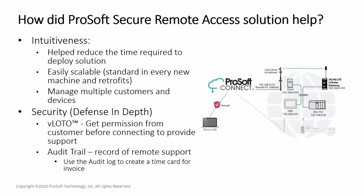So how did our solution help this particular machine builder? Again, I'll go back to those two main things, which are intuitiveness and security. If you look at the intuitiveness, our solution really helped them by reducing the time required to deploy this remote access solution. And because it was so simple and scalable, this has now become their standard. So every machine that they build and every retrofit that they do, they drop in a remote access gateway that allows them to remotely support this customer rather than having to drive or fly out there every single time.